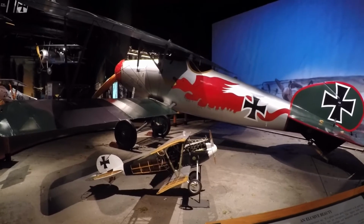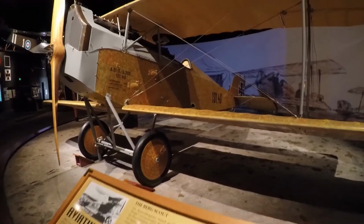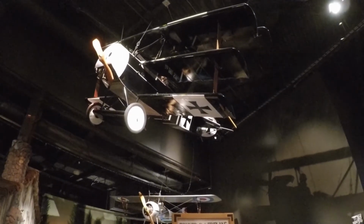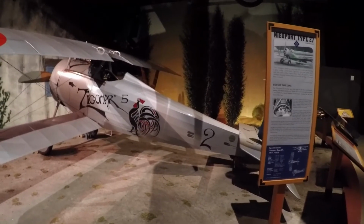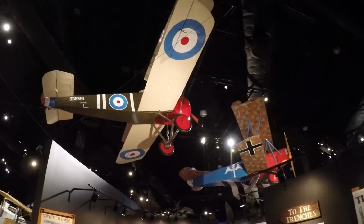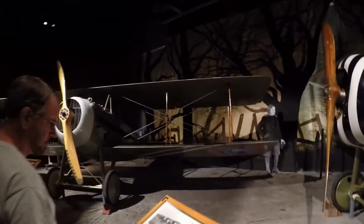Here's the German Albatross. It said, "Flyers sometimes say if a plane looks good, it's bound to fly good too." This was an exception. It's the Aviatik 1917 from Austria and Hungary. Here's another Fokker. It's a triplane. The Red Baron's plane. The Nieuport Type 27 French plane. Another German plane, and Camel. Sopwith. The Nieuport Type 28. And the Spad 13.